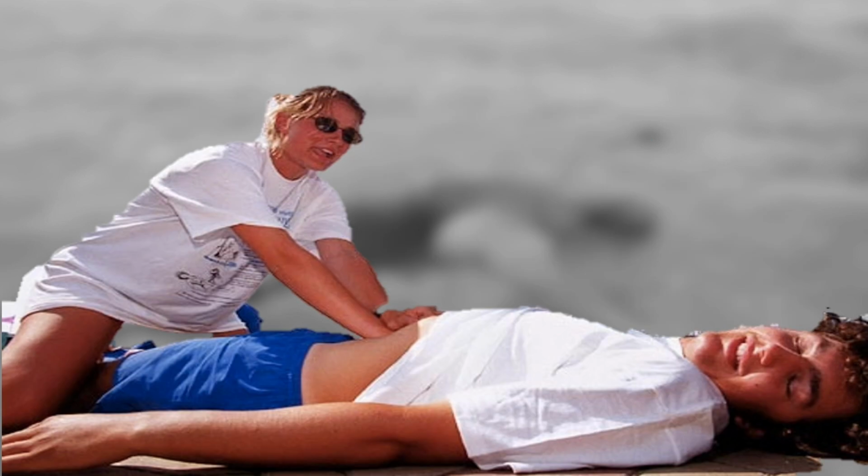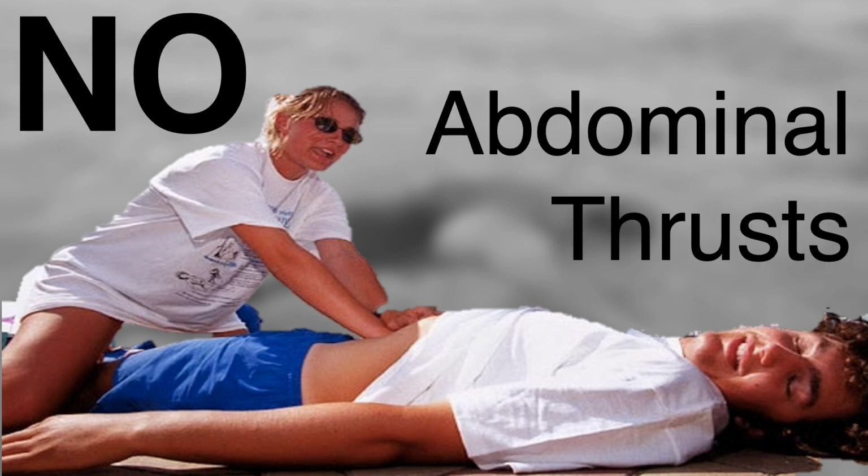Also a hot topic is abdominal thrust. Abdominal thrusts were pushed for a long time in drowning patients. The idea was to rid the airway of water. We need to not be doing this. There's very few agencies left doing this, but there's still a couple out there, and this is something we've been fighting hard against.